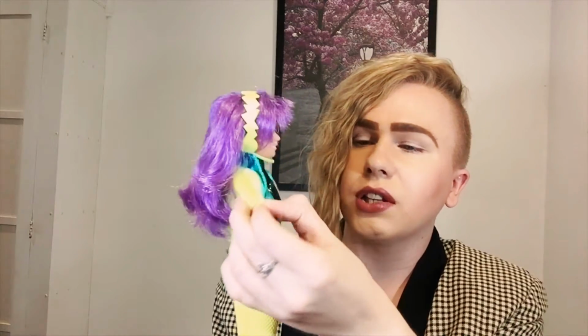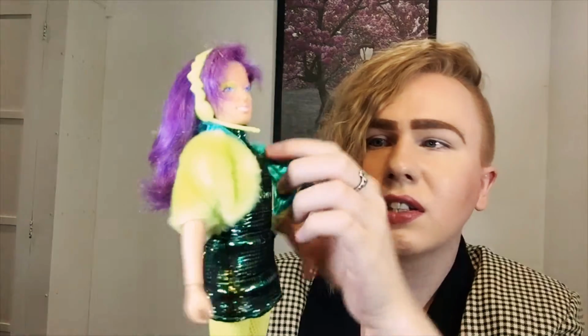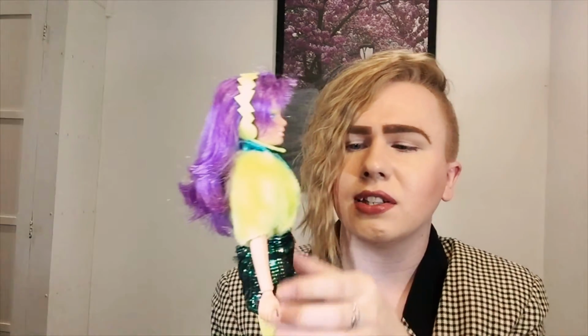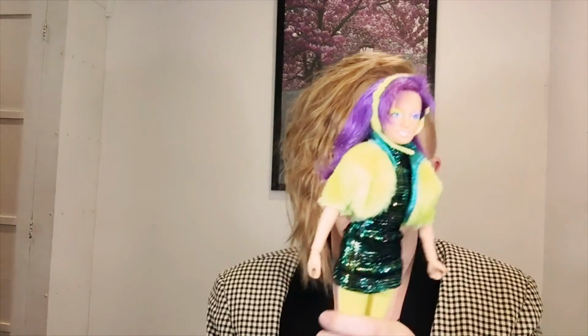And so it's a really neat dress, and it has no sleeves, with a turtleneck. It's a really pretty dress. I think she's supposed to have a belt as well. Like I said, I'm missing a lot of the pieces, especially to this outfit. But I still think she looks pretty cool.